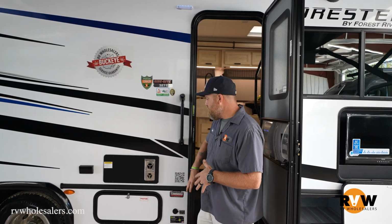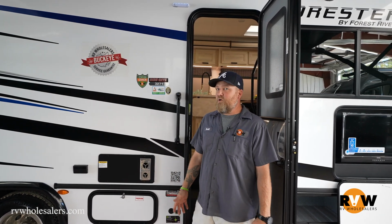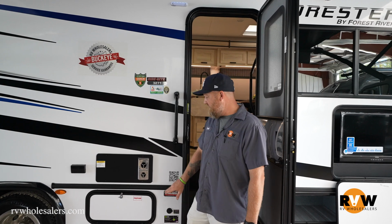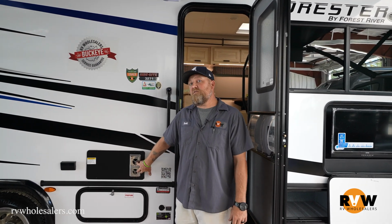If you're not using a screen to protect this furnace when you're not using it, like right here in our example, things can get in there. Not too long ago, we just had a customer bring their coach in that actually had a bird nest built in here. Little birds, mud daubers, wasps, any kind of insects, they can get in these ports and they can build nests and they can cause damage.